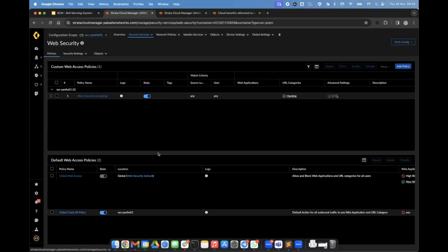Let's quickly jump into what it does. So you have a default rule set and you have a custom rule set. The default one is really the basic rule set. What are your users allowed to do? What are they not allowed to do? The custom one allows certain users certain things, or certain things to certain applications. So special use case, custom; basic default policy, the default web access policy.